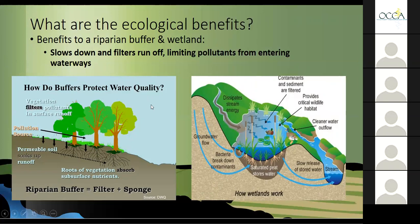As you can see from these diagrams, the pollution runoff comes downhill, and the riparian area, the vegetation and the roots, will absorb the pollutants that are in the runoff before it enters the stream. The same goes for the wetland, because the water will come down and the contaminants and sediments are filtered out, and when it enters the stream, it's better water quality.